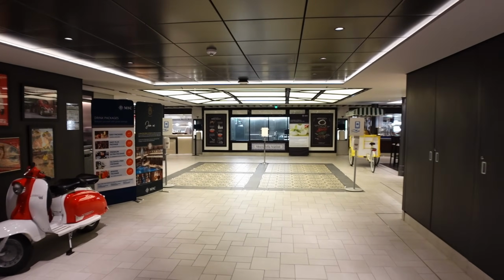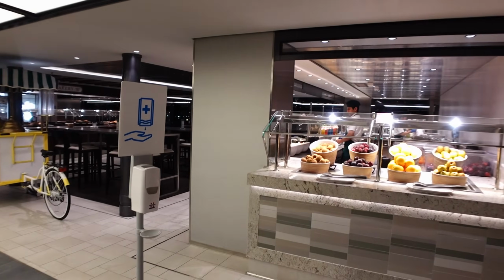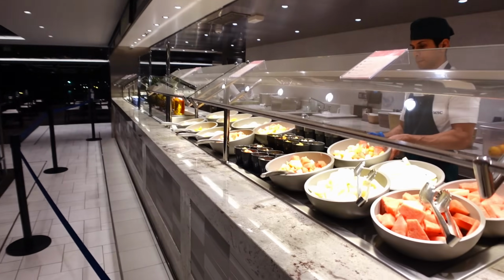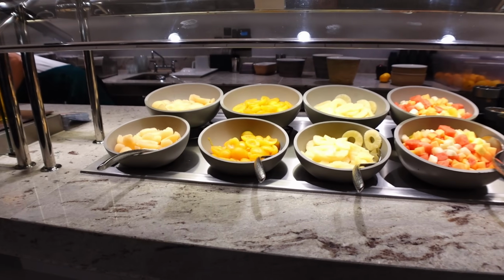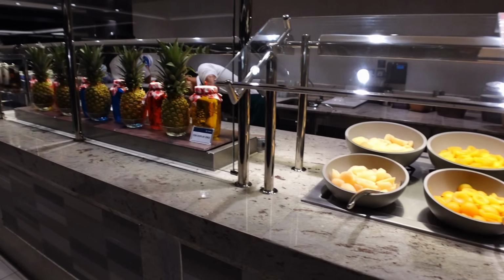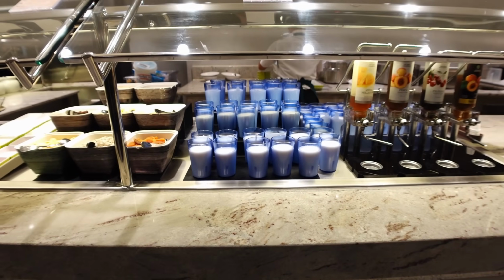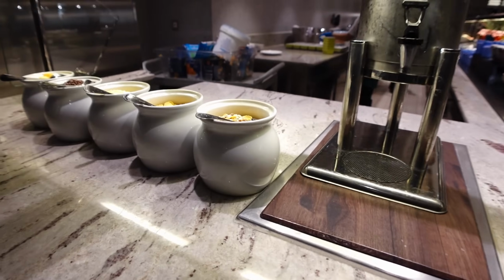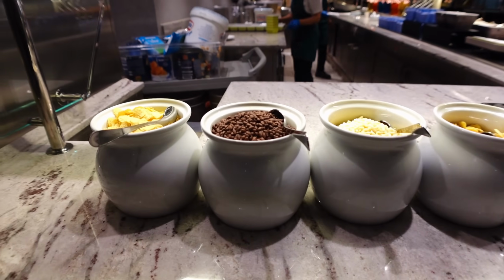Right, so when you walk into the marketplace buffet for breakfast, on one side you'll have the little well-being section. This will start off with some fresh whole fruits that you can just pick up and take to your table. And then you'll have a selection of cut fruits, some fruit salad there, different melons and some tinned pineapple and peaches and bananas. And then on the other side you'll have some jams and honey, and then a little yogurt shake there, and then some toppings for the yogurts and the muesli.